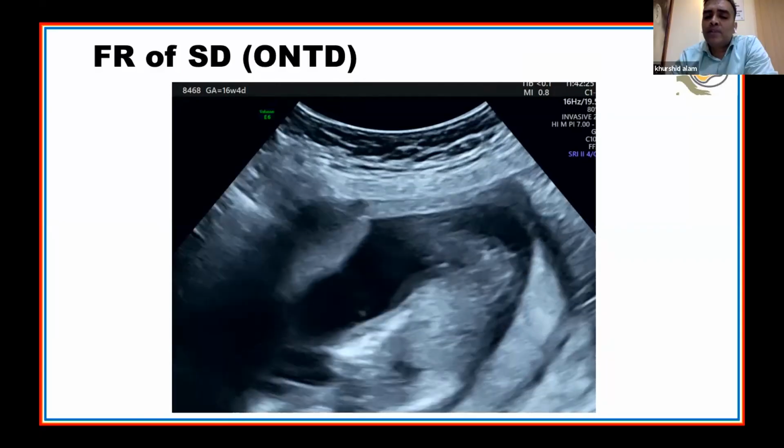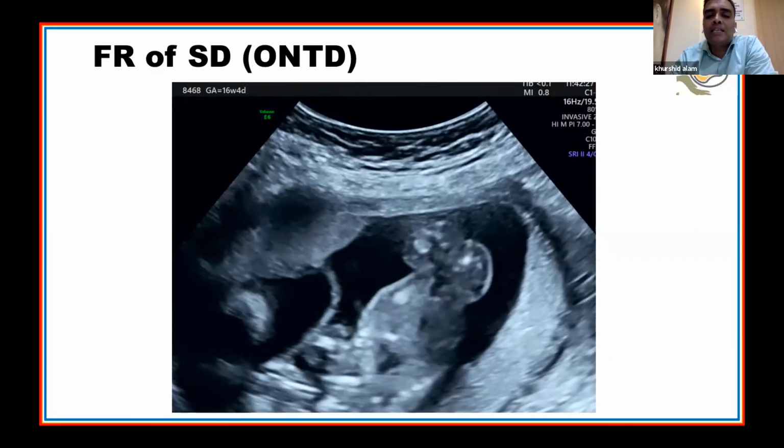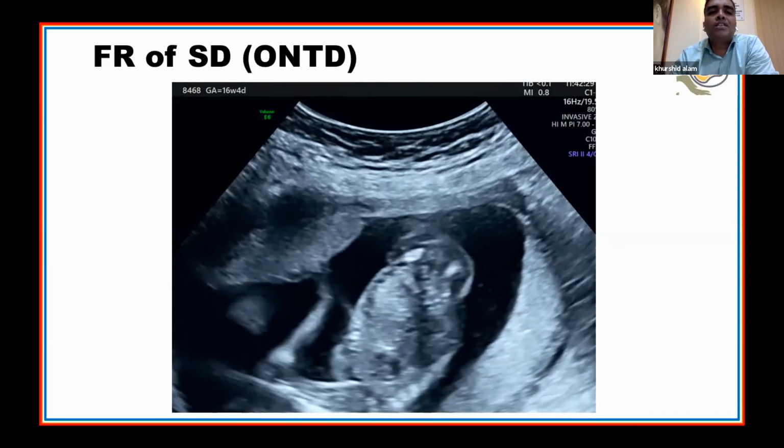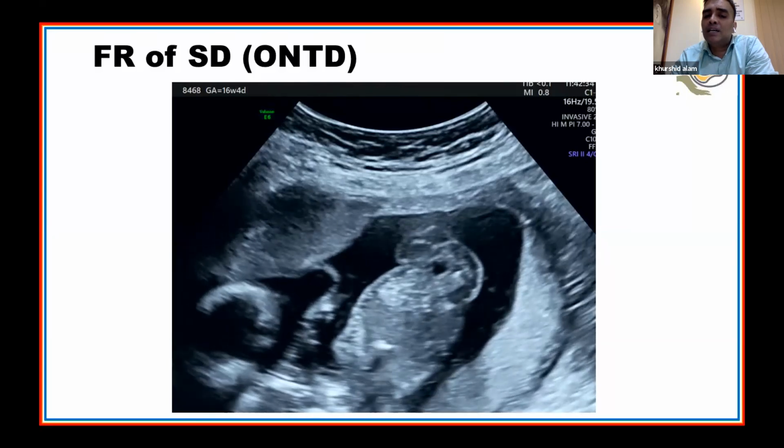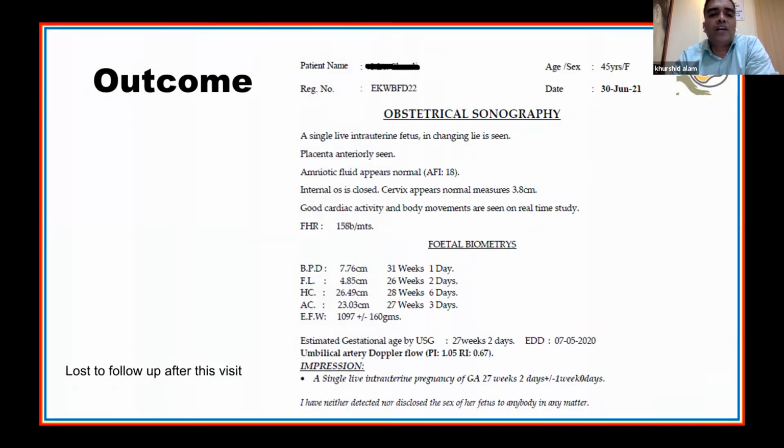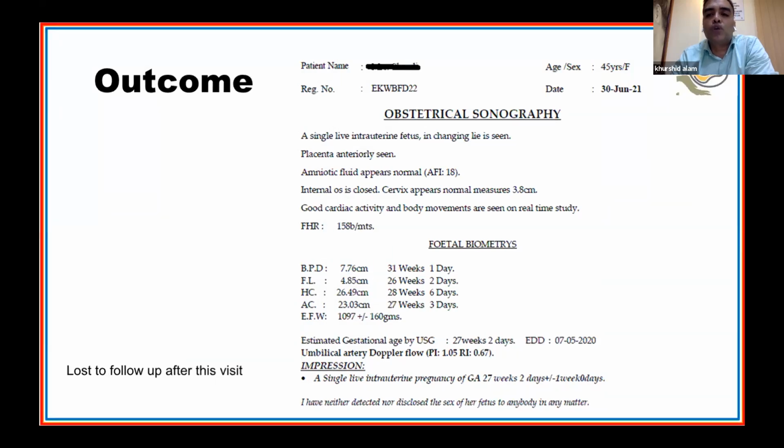Okay, so we counseled along similar lines, and the patient opted for selective fetal reduction, and we did the reduction. The other baby was doing well, and we followed it up till 31 weeks, but after that she was lost to follow-up.